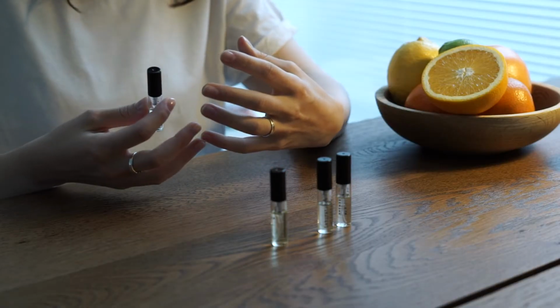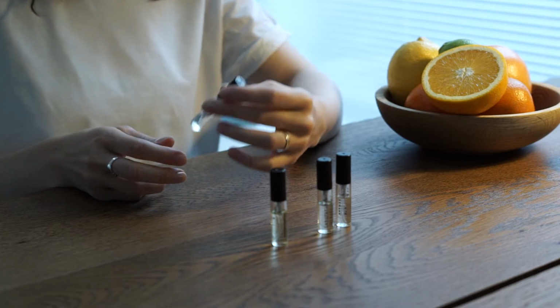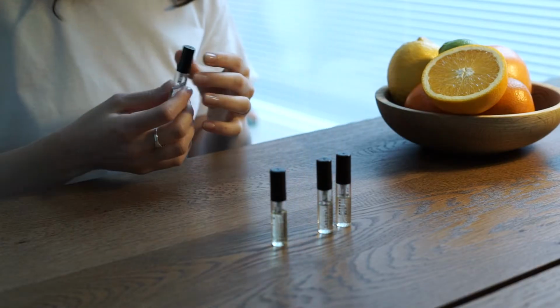it's really bright and juicy in the beginning, but I'm afraid that after all I will get tired of this sweet fragrance. But I can definitely understand why this one is a bestseller. It's really appealing, especially in the beginning.